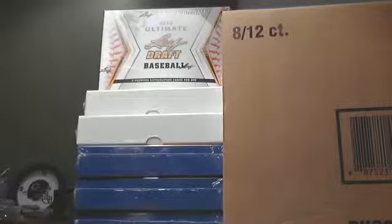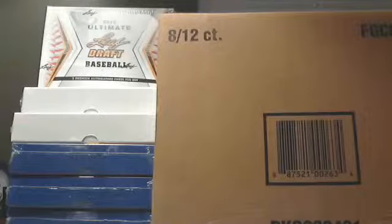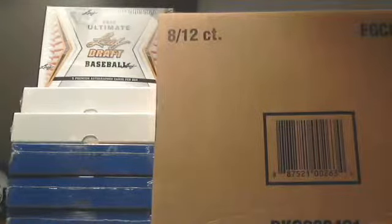First off, we are breaking a jumbo case of 2013 Bowman baseball. 8 boxes, 12 packs per, 3 autos per box. We're going to start it out with a quick random. We did have 6 teams available for random.